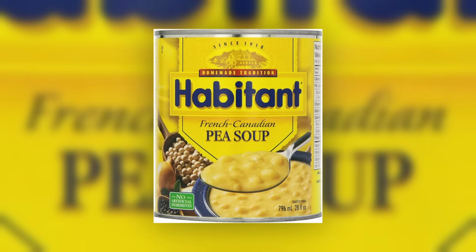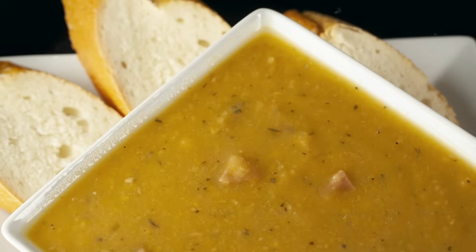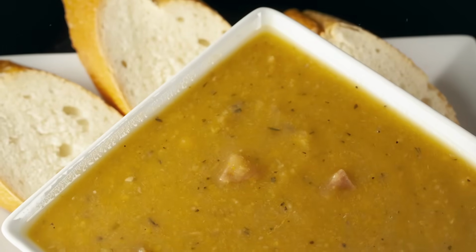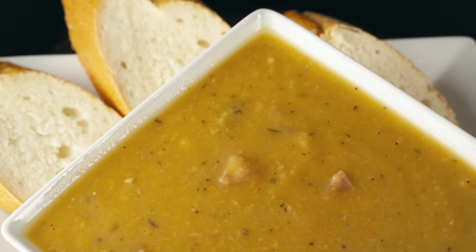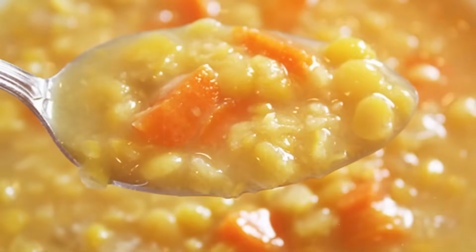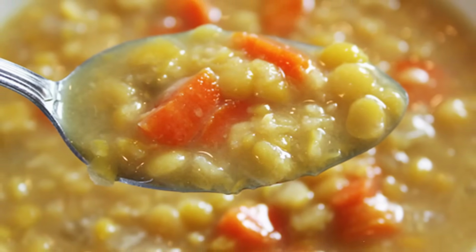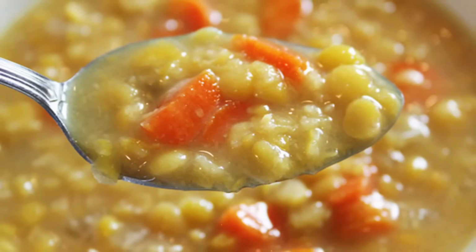French-Canadian pea soup made from dried yellow peas, pork, and root vegetables goes back to settler and peasant cooking, a hearty dish designed to stretch ingredients and fill bellies through long, cold months. For many families, Habitant was the instant cabin lunch. Open a can, heat it up, slice some bread, maybe add a bit of cheddar on the side, and you had a meal that stuck to your ribs after hours of shoveling snow or skating on the pond.